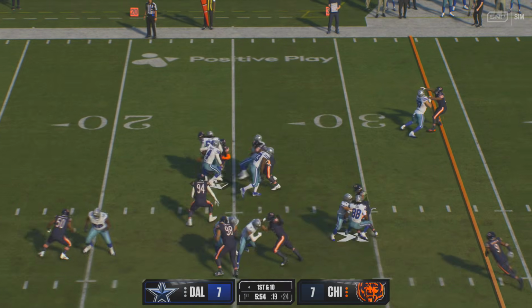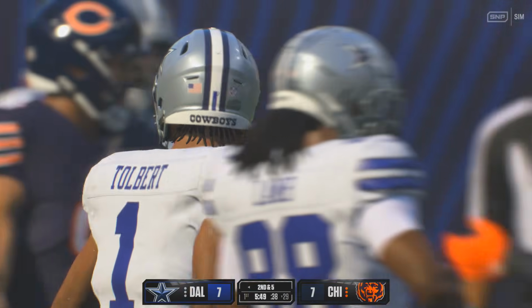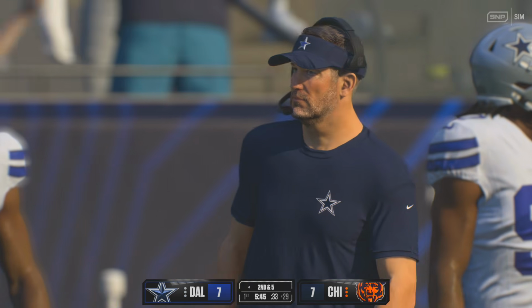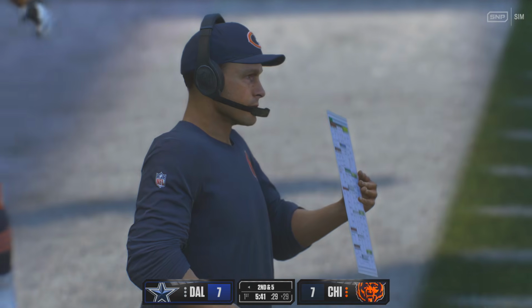They'll start out here with the option left. And he's able to plow forward up to about the 29, just shy of the 30. It'll be a pickup of 5 on the keeper. It's second down. A little do-it-yourself run right there, and a nice gain.